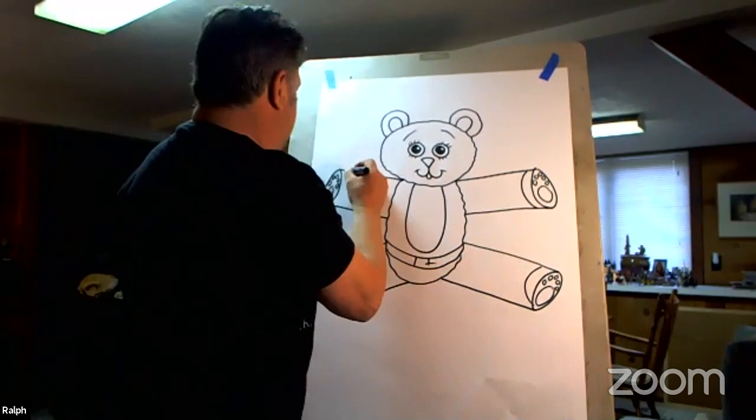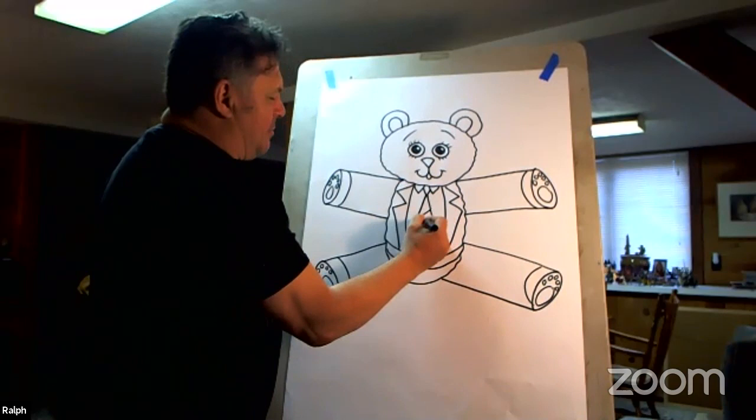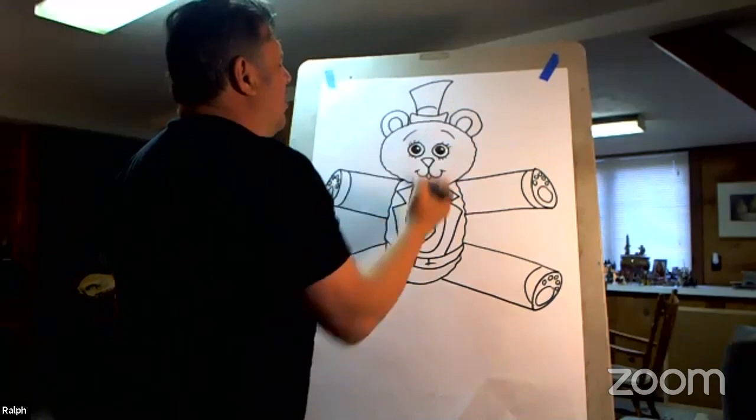And I'm gonna have a jacket, zigzag line down, zigzag line down, a triangle, and a kite shape. And I'll make that into a tie, so put some stripes on there. And I'm gonna put a top hat on its head. You can put whatever you want on yours. Mine is a magician, so it's got a magic wand.